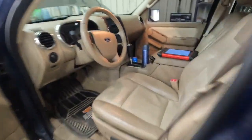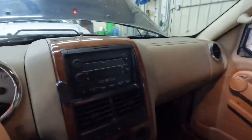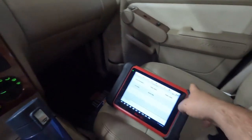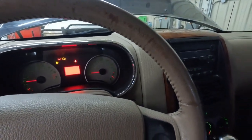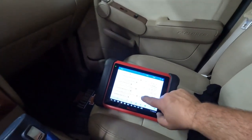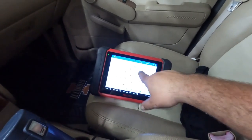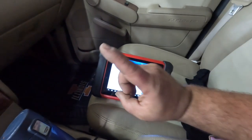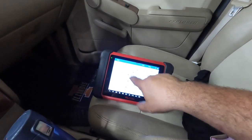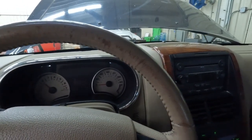So let's come in here. Let's see what we have here. Let's just turn the key on for now. Let's come into live data. Well, we can already see our traction control light's off. Okay, yeah. We do still have a check engine light, which I'm not surprised. We have a pressure of 114 psi in the AC. So I think our AC is probably going to work as well. So let's go ahead and check this out.